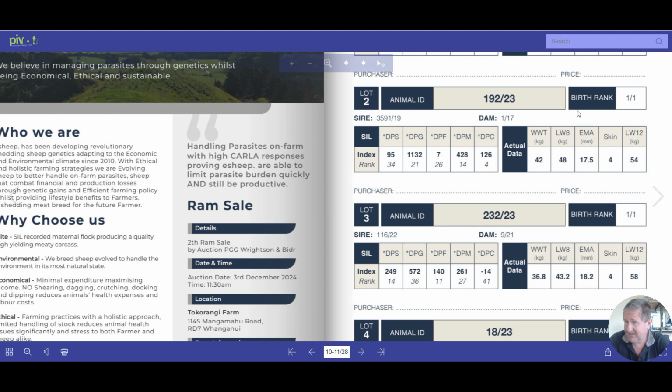Again, I would rather see those as an index, a weaning weight index, or survival indexes as well. Live weight 8 index or breeding values, I think would be more valuable. But there are some people who still like to see that raw value. I'd be fine with both, but often with raw data you can jump to the wrong conclusions. We've got birth rank here, which is important, the animal ID, all that stuff is important. But no overall ranking for each animal.